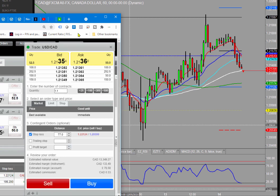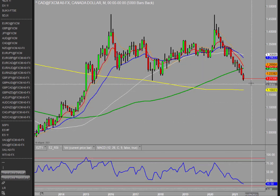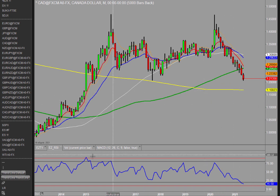Now target wise, I've got some half decent targets in mind. Really coming back on this to look at the monthly target here, so it's much more of a longer swing, looking towards that monthly 200. So that would do me for now.